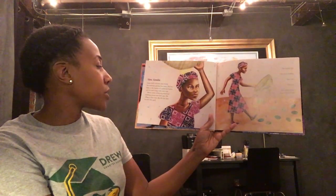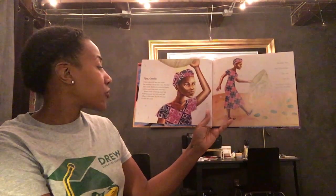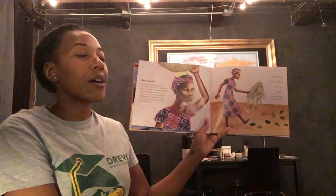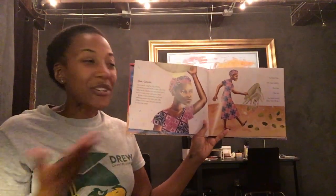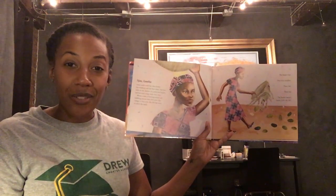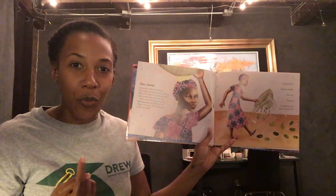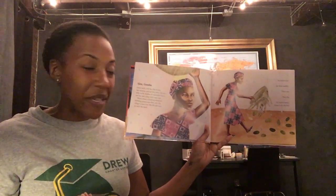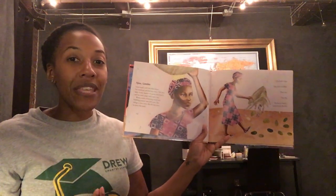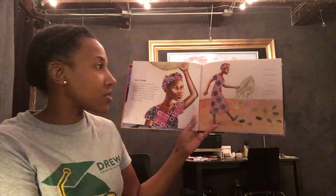Warm scents of burning wood and bubbling peanut stew drift past. Her village is close now. She lifts her nose to catch the smell. Boys and girls, this reminds me of our story from last week, the ugly vegetables. And just like those neighbors were smelling that wonderful aroma from that soup that was being made, Isatou, she smells a wonderful aroma that lets her know that she's close to being home. She's almost to her village.